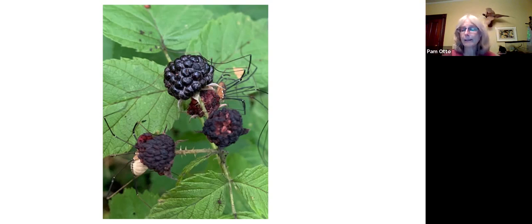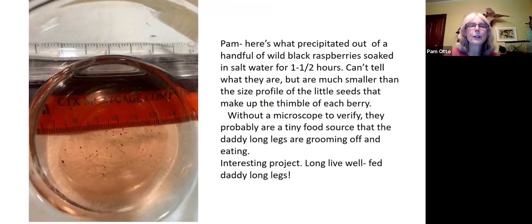Again, this is just all kind of guesswork, but there's a lot of little tiny things that live in berries. I think about this as I'm eating them all the time. There's little larvae that are in there. There's little mites that are in there. There's little tiny things called thrips that sometimes are on our raspberries. I'm kind of wondering if maybe there was something living in these raspberries, something so very, very tiny that we couldn't actually see.